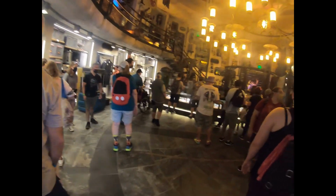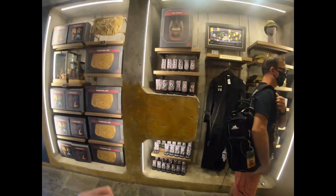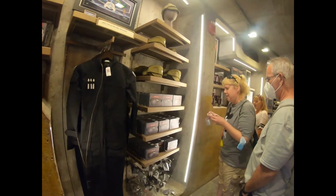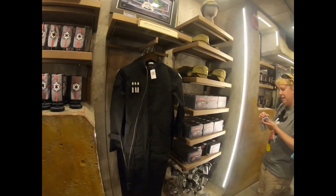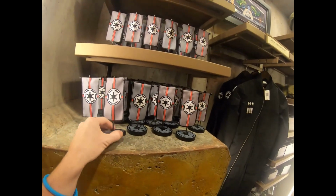Alright, we're inside the gift shop, so the food was good. The macaroni was really good. The chicken was really good. It actually came in like little squares, as you saw. I thought that was like the cornbread. I was like, where's the chicken? But yeah, the meal was pretty good. And now we're in another gift shop looking at, I guess, first order stuff.